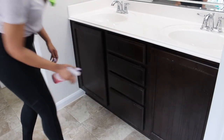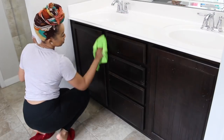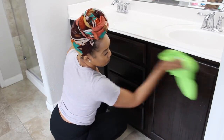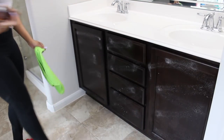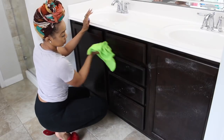Okay, so then I just went ahead and lightly sprayed some multi-purpose cleaner on the cabinets because they had, I don't know, fingerprints and toothpaste and random stuff on the front of the cabinet. So went ahead and cleaned that, and then just added some wood shine so that it could be nice and pretty.